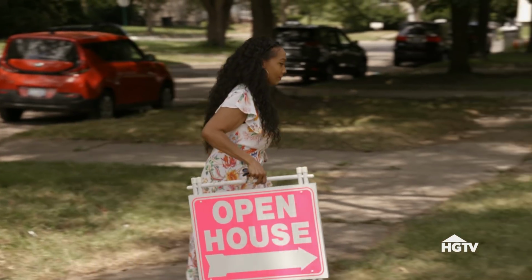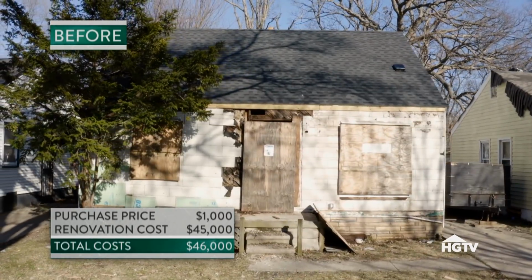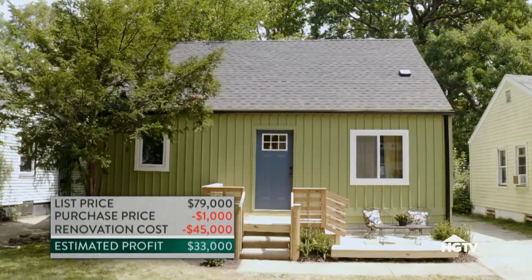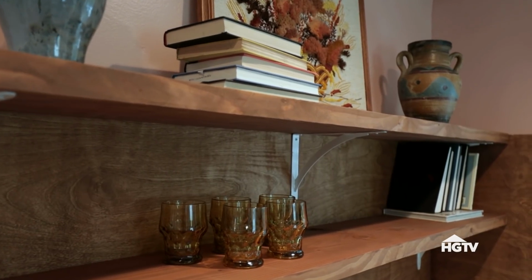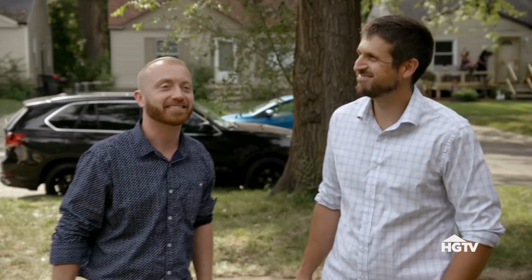So it's open house day at the Palm House. We bought this house for $1,000. We put around $45,000 into the renovation, and we're listing it for $79,000. The interior design is pretty wild on this one, and it may not be for everyone's taste, but I'm pretty proud of this one, and I think the house turned out really, really beautiful.